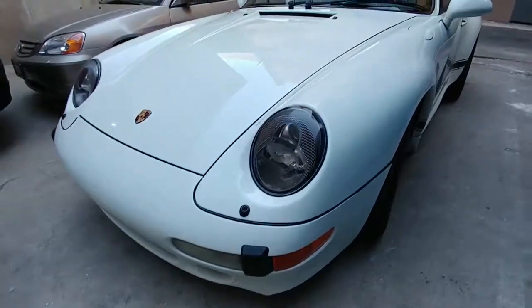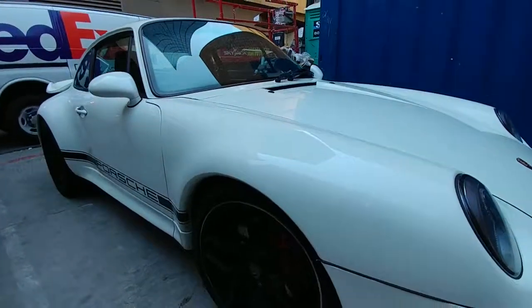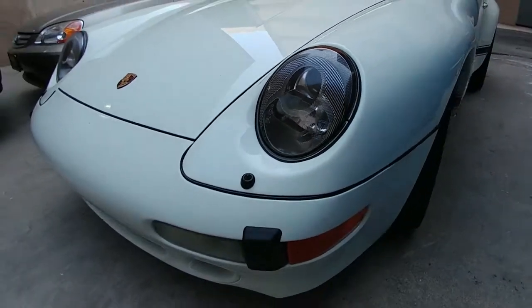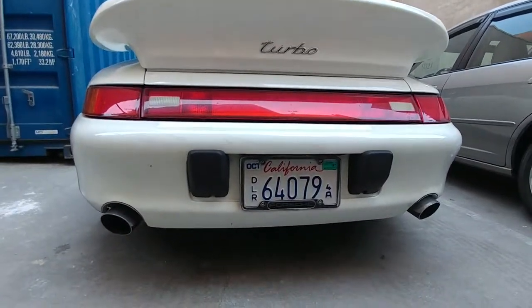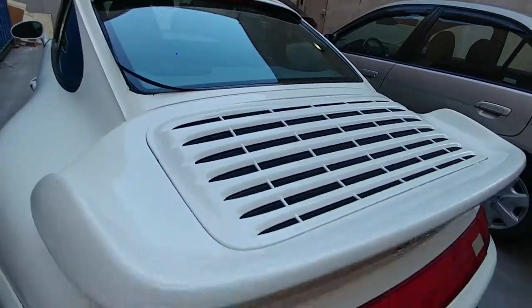Looks like we got ourselves a 993 911 Turbo. Such a classic car right here. Yeah, this thing looks super fast. I like it a lot. It's a stick shift as well, yes. Save the stick shifts, please. Save the stick shifts.